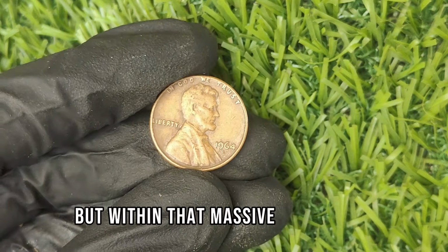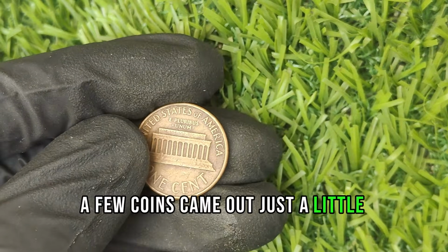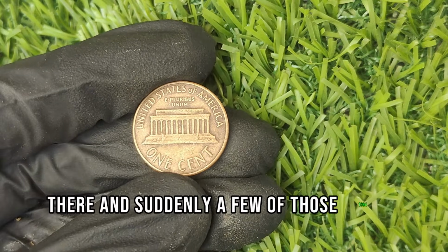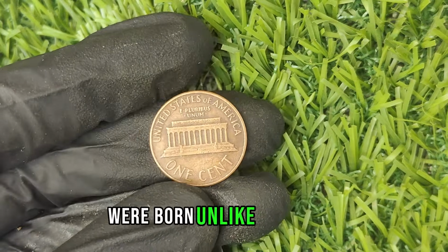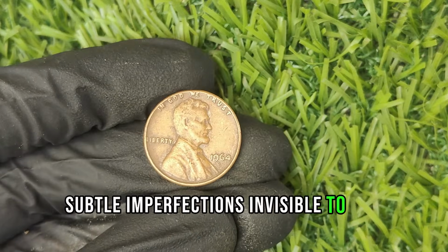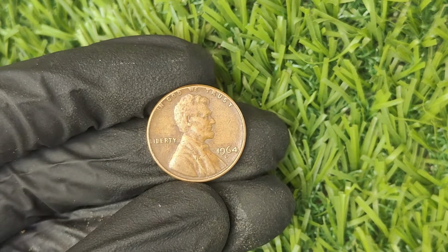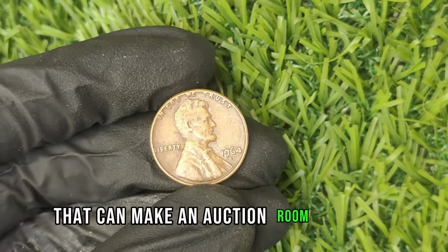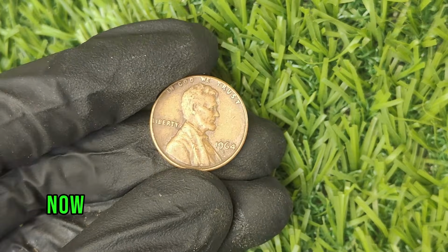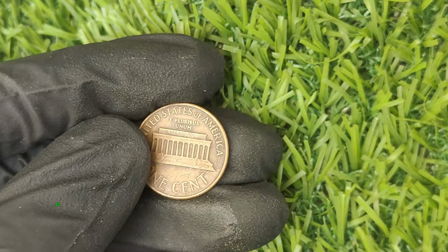But within that massive production, something extraordinary happened. A few coins came out just a little different. A die flaw here, a minting anomaly there, and suddenly a few of those 1964 D pennies were born unlike any other. It's these rare variations, subtle imperfections invisible to the untrained eye, that turned an ordinary penny into a collector's dream. The kind of coin that can make an auction room go silent before exploding with applause when the final hammer drops. Now, before you run to your coin jar with a flashlight, let's break down what makes some of these pennies so valuable.